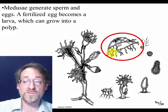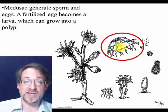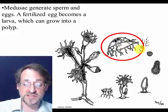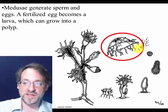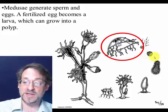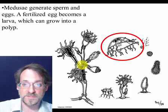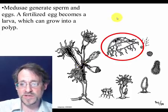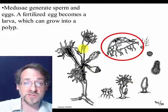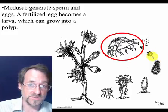The role of those is to spread far and wide and make sperm and eggs. This is the sexually reproducing stage in the life cycle. Once they form the sperm and eggs and those sperm and eggs meet, you end up with egg cells that develop into the larva, which then starts the cycle over again. What does this have to do with the spork? Well, what you're seeing here is not only specialization among individuals within a colony, but specialization in time as you go through the life cycle.